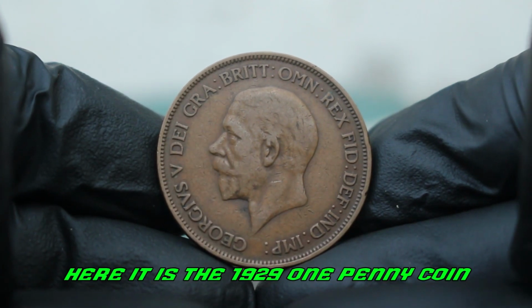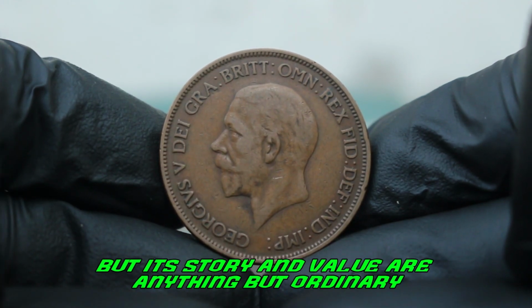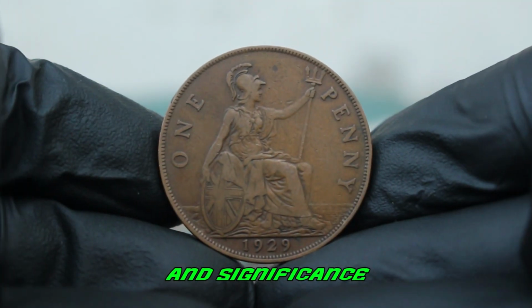Here it is, the 1929 one-penny coin. At first glance, it might look like any other penny, but its story and value are anything but ordinary. To understand why this coin is so special, let's take a closer look at its history and significance.